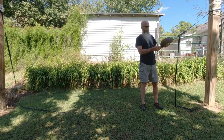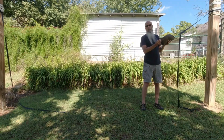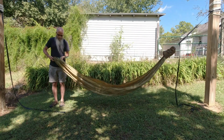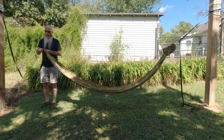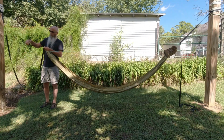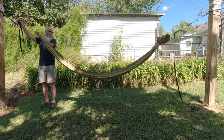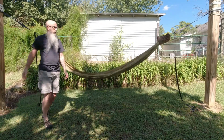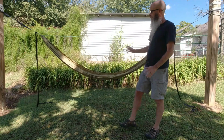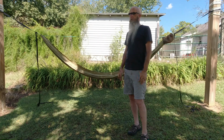Okay, so like most of our hammocks, it has a double-ended stuff sack, so you can just open up one end, leave the stuff sack attached, and just pull out the hammock from the other end. Okay, so this is it. There's nothing fancy. It's got no gadgets and gizmos or zippered bug net or anything like that. It's just a nice, comfortable hammock.